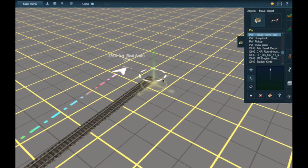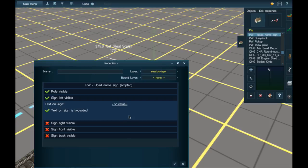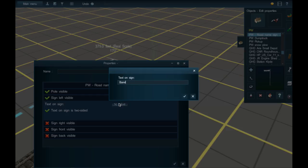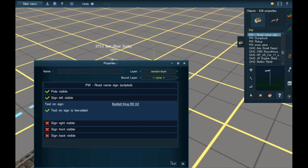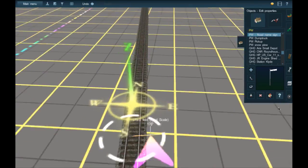So this is going to be Bartlett and King times 2. I'll go back here and just change it so that way I don't forget.